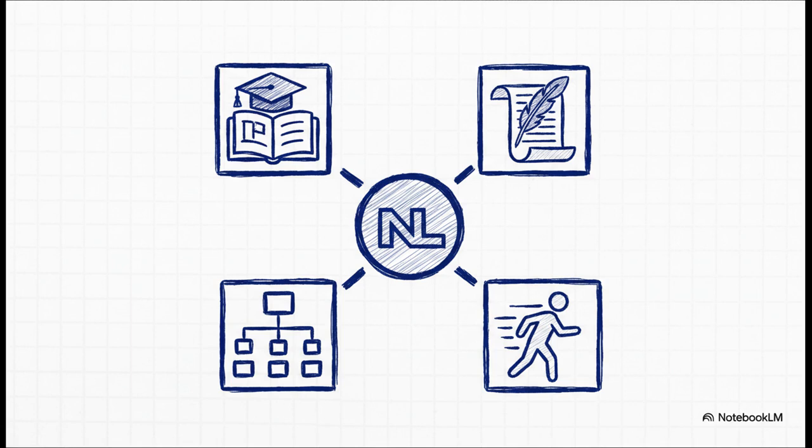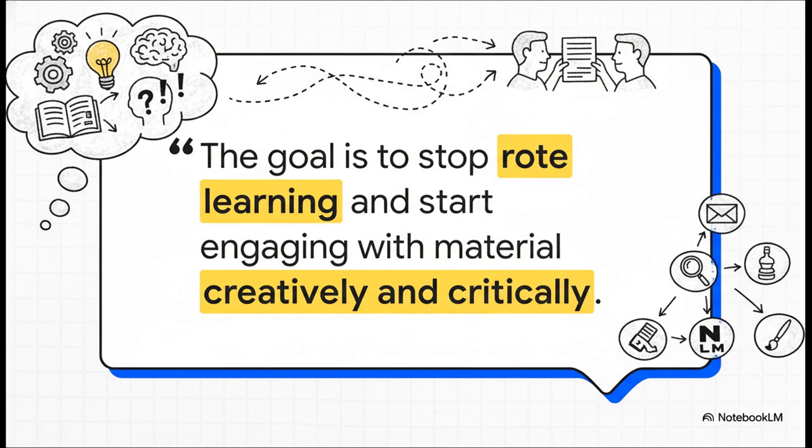A student can turn a dense textbook into a personalized study guide. A writer can instantly check their whole novel for plot holes. A project manager gets a single source of truth for the entire team. And a new hire, they can get up to speed in a fraction of the time just by talking to the training manual. This quote from a user over on Reddit just perfectly captures this whole shift in mindset.